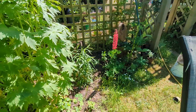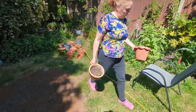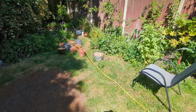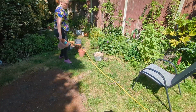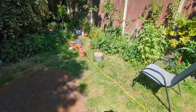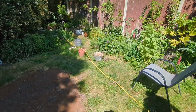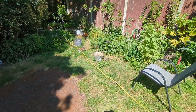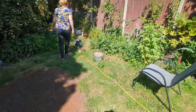You can see my lupins and my artichokes that are doing really well. And then these are all the pots which were left from my rearranging of the herb section, so I decided to move them all back into the working area. Again, you can see I've got quite a lot of shade just there, but also you can see where I had lunch the other day. I moved the chair down the garden and sat there and relaxed.